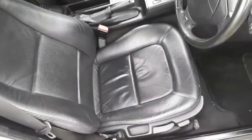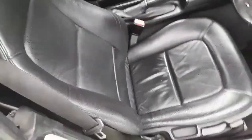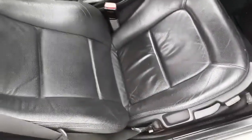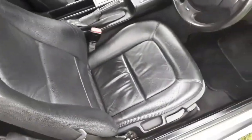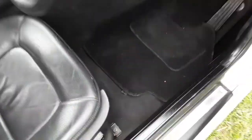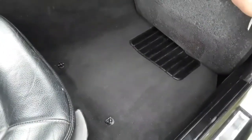Let's have a quick look at the inside. Leather interior, black leather of course, in very, very good condition. There's even the driver's seat hasn't got any holes or splits in it. We've got the slightest marking on the leather where people get in and out, but that's to be expected on a car that's done 62,000 miles, but it hasn't got any damage on the leather. It's got over mats on it. They're not the original BMW ones, they're an aftermarket over mat, but the original carpets are in lovely condition underneath.